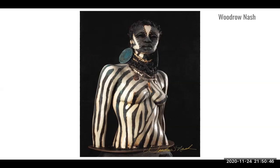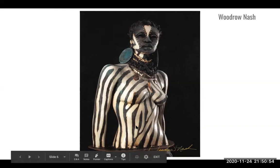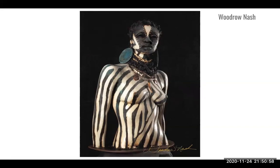This is Art Nouveau, if you care to look it up, you should. There were a lot of bold lines, and there was always a use of figures. There was always a face that you could see. And so Woodrow Nash always uses these figures of the African diaspora.